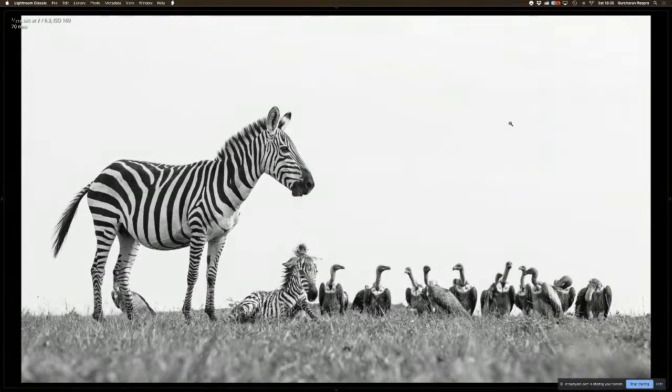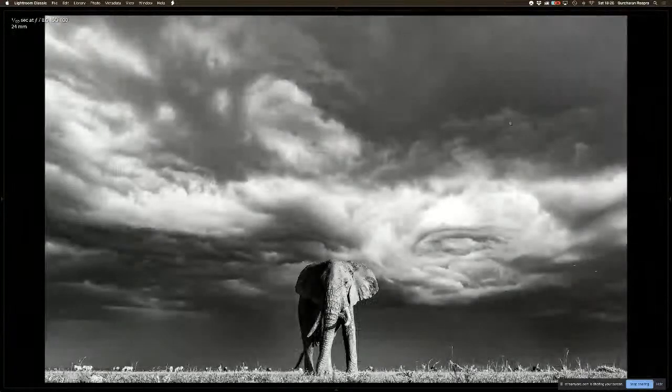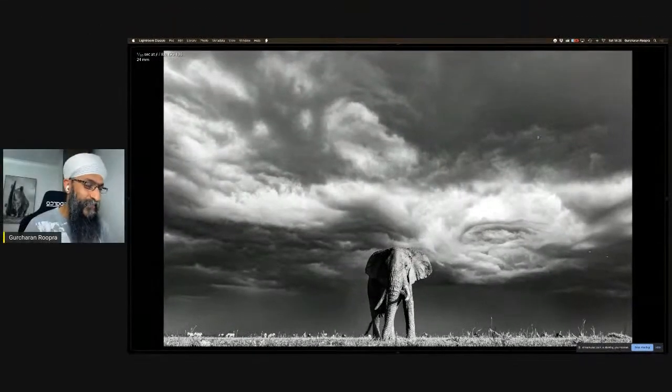A hyena came in, and the mom still defended the baby, but the dad is the one who chased the hyena away, which was so amazing to watch. The dad was staying in the area, and stories are being told. Again, dramatic skies. You'll probably get bored of seeing skies after this, but I'm going to make you bored, so don't worry. Dramatic skies again.